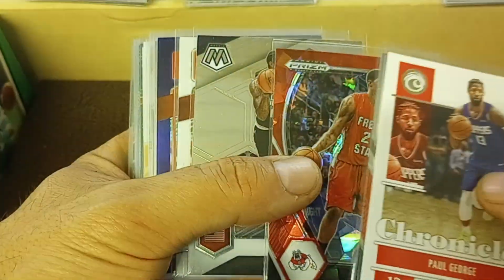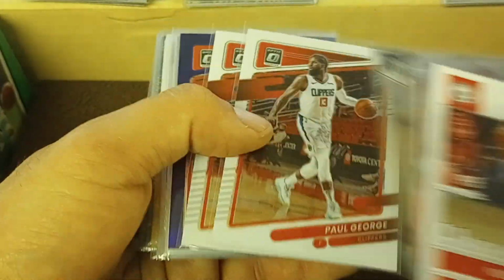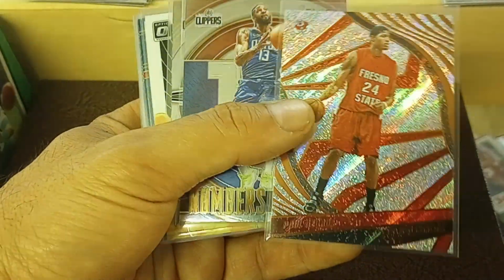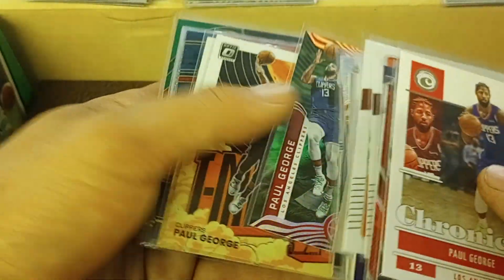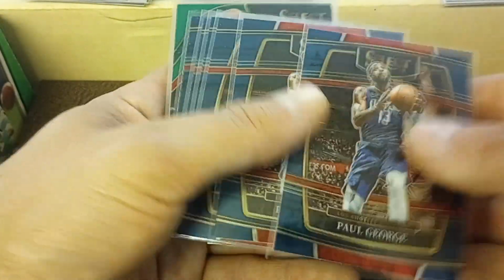Let's see what else we got here. Some big lot of Paul George cards. So he's sort of at the end, Paul George, but again, another parallel. National Pride. A couple of optic Paul Georges and a Paul George parallel optic. And then you got a few here, prisms. Paul George Revolution. So there was enough duplication here where I think I'll be able to put some of these for sale and hopefully make my money back quickly. And if not, we'll see.